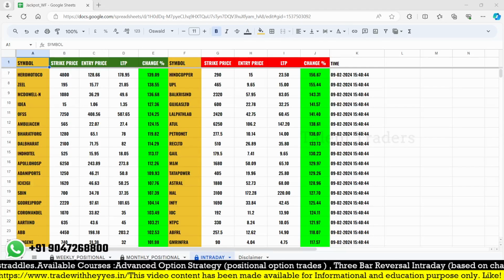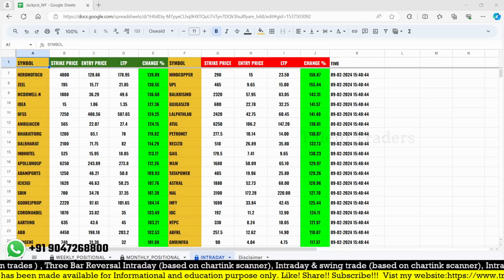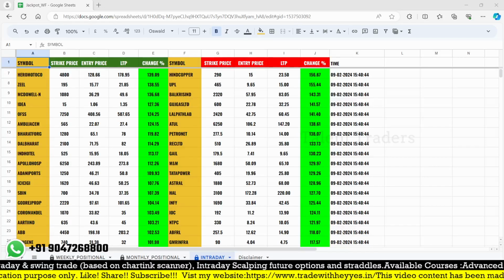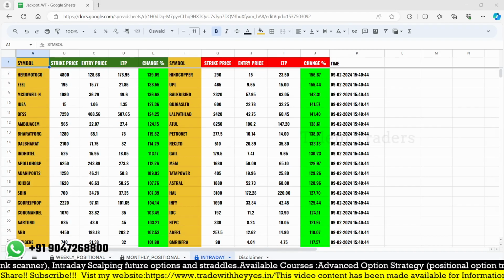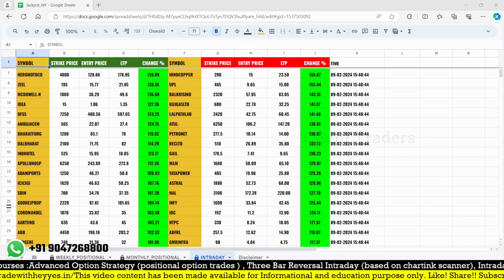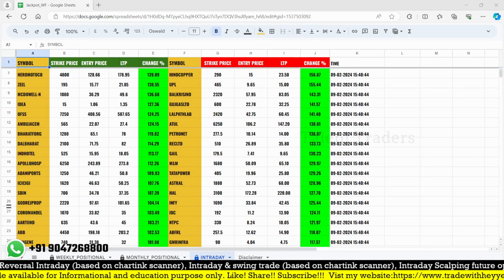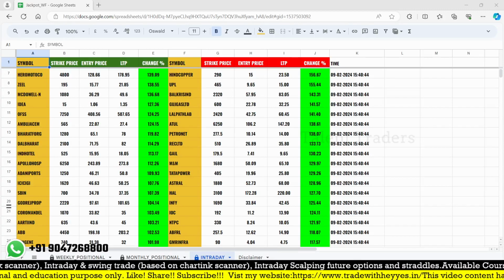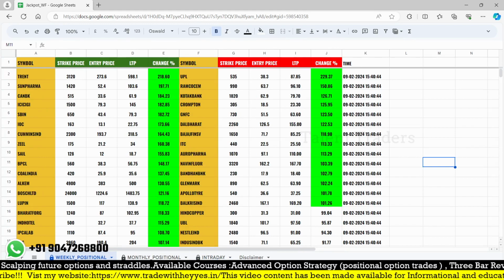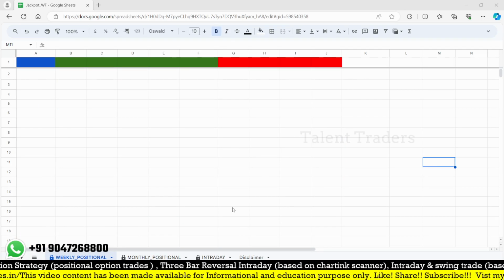Let me update for next week and tomorrow. Both we are going to do here in this live session. After that, you will be getting those details. Wait for the update. So weekly positional as well as monthly positional, both we are going to update here. Once it is updated, the strike price will be changed, and the newer strike price and newer entry price will be updated.